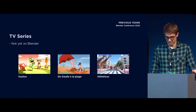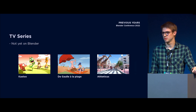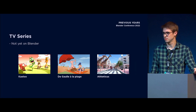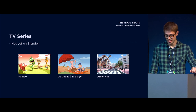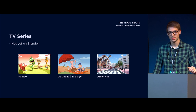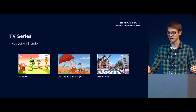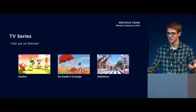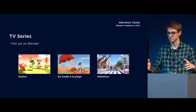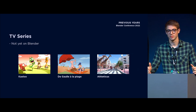Some other projects, like De Gaulle à la plage, in the middle there, are 2D projects. And we've not dived yet into Grease Pencil, but that's definitely in our plan. And we are eager to look more closely into it. And lastly, some of our projects, like Athleticus, have been made outside of Blender for the first three seasons, but the next season, the fourth one, is currently in production at Cube, and it's finally made with Blender. So we tend to a point where each of our projects will be made with Blender.